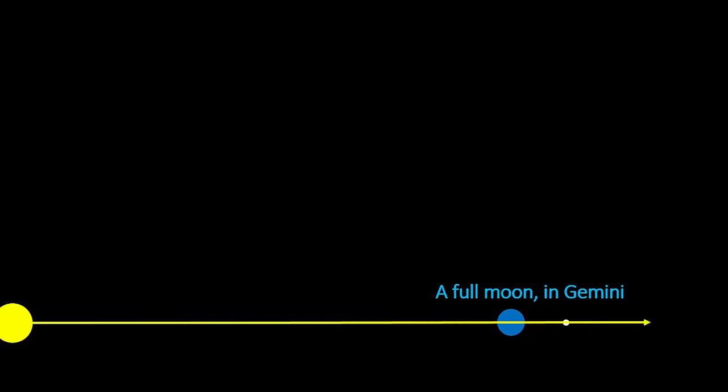Here's a ray of light from the sun, goes past the earth, hits the moon. Some of it going in the same direction will continue on, pointing in the direction of Gemini. So now let's have a rotation of the moon around the earth. What's with this extra motion? Well, the earth is orbiting the sun, and in that month, while the moon was orbiting the earth, the earth was orbiting the sun, and the orientation has changed.